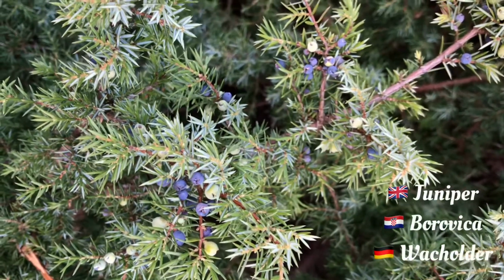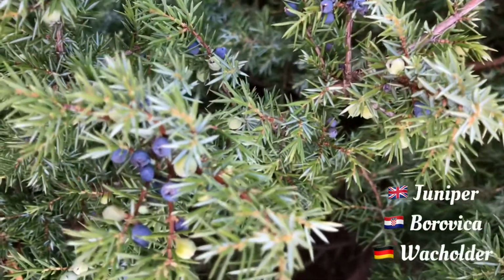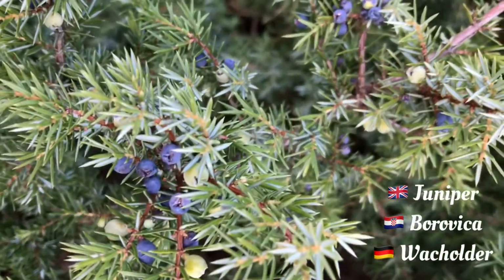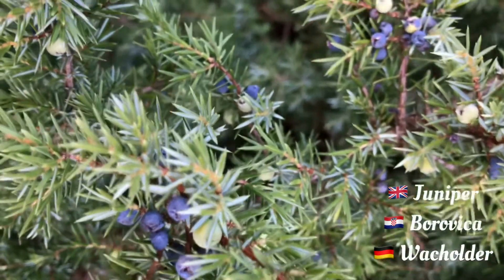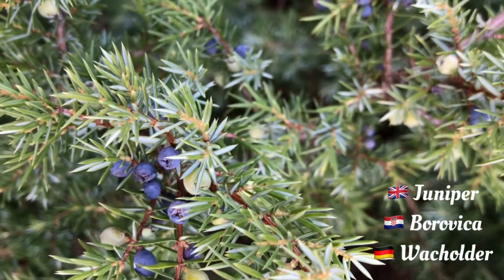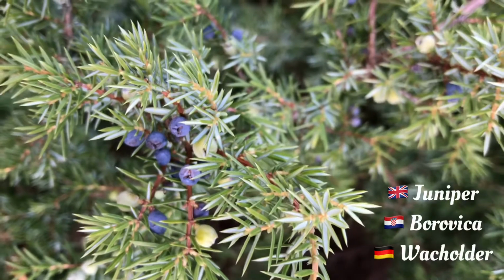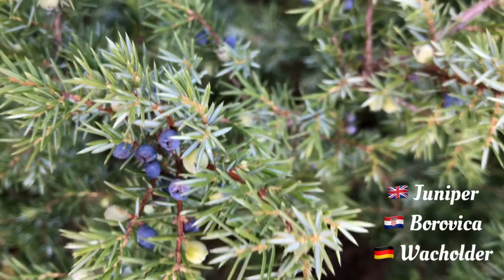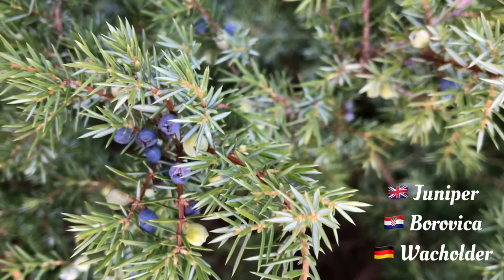This is common juniper. You can identify it by its berries because they smell like gin. Juniper berries are actually used to make gin, and you can also recognize common juniper by this white line on the upper side of the needles. Juniper berries are a common spice used for meat. They have several medicinal properties.